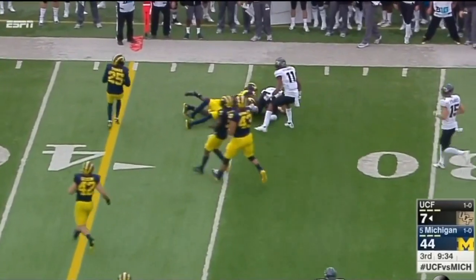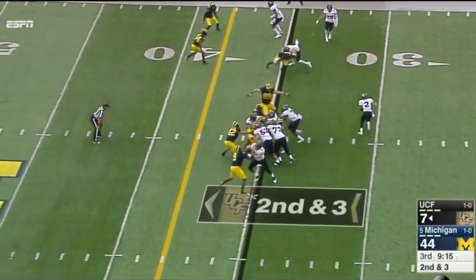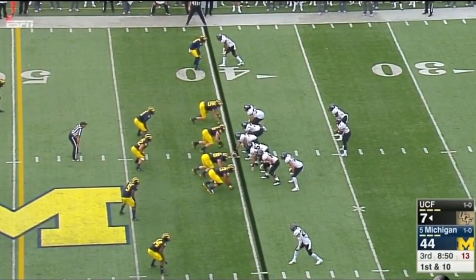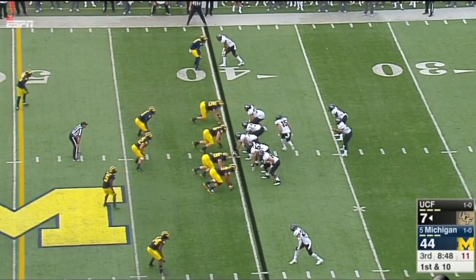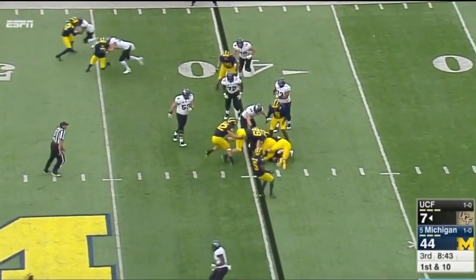Going to screen out into the flat. Outstanding, Sam. And he gets at least the best starting field position UCF has had all day. Patty's going to try to keep it himself.